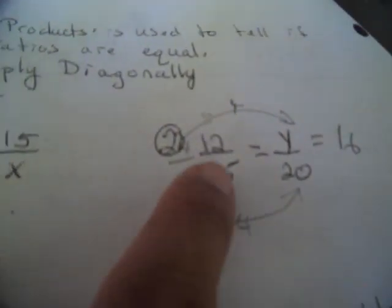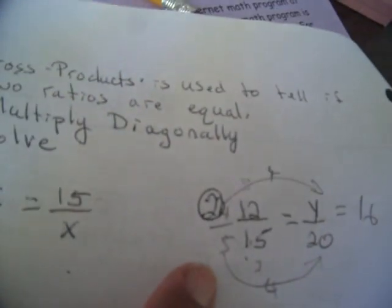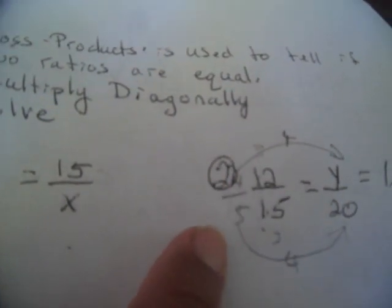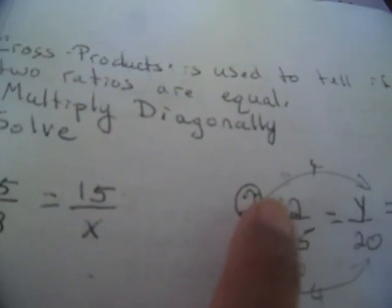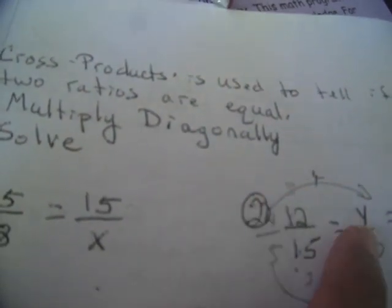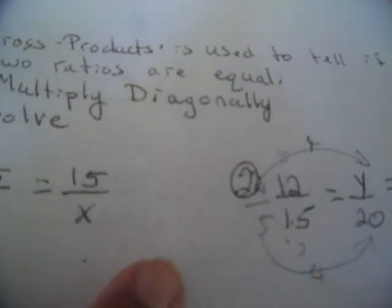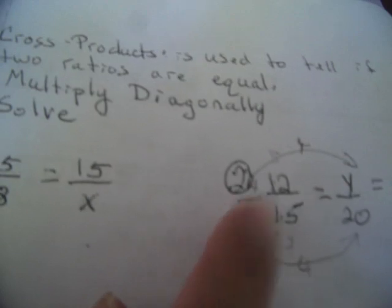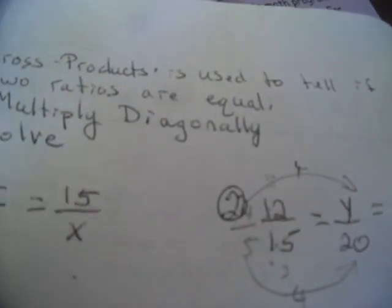But for everyone after that, I just teach them, look, we're going to reduce and then figure out what needs to happen here. So 12/15 is the same as 4/5, right? Yes, it is. So how do I get to 20? Well, I have to multiply by 4. Same thing I have to do over here. I have to multiply by 4. So 4 times 4 is 16. 12/15 is the same thing as 16/20. Or you could do it the hard way, 15y times 12 times 20, and then divide by 15, which is the way they're showing here.